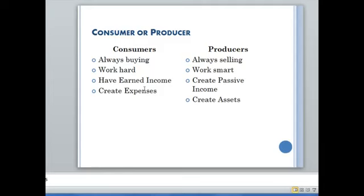The only source of income most consumers have is their earned income. That is actually money that they physically have to go out and work for. They have no sources of income to bring them money. And once again, like I said, all they think about is creating expenses. Consumers have the mind of, what can I buy?